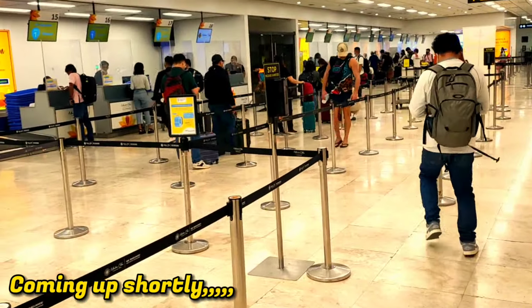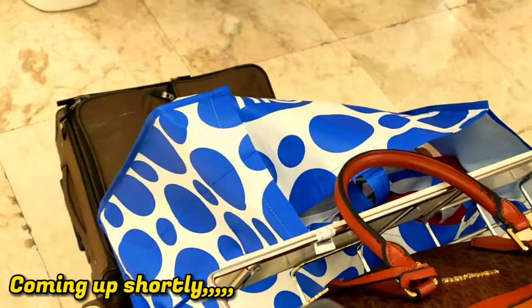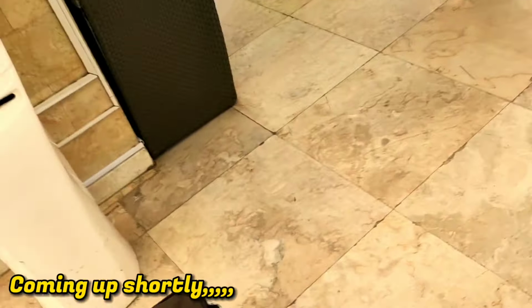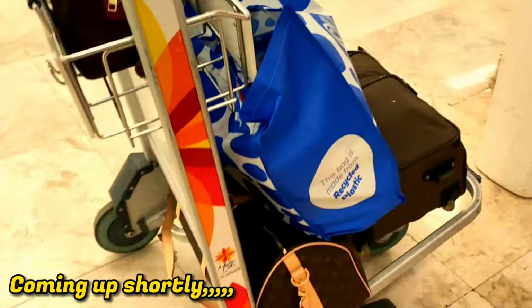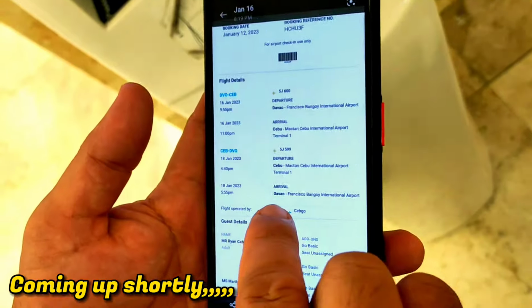Yung nakapila na ganyan ay yung may mga bagahe, pero since sa amin is ano lang ito, yung hand carry lang po ito, pero marami-rami na rin, oh. Tingnan mo. We'll start here. Cebu to Davao.